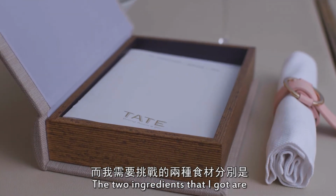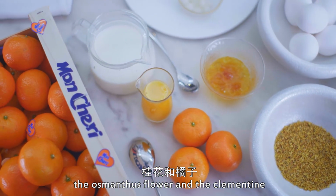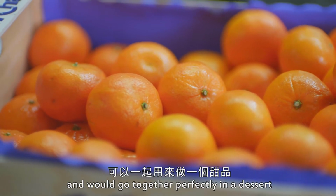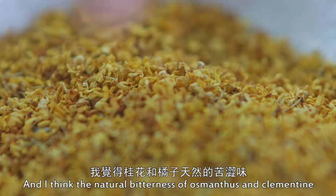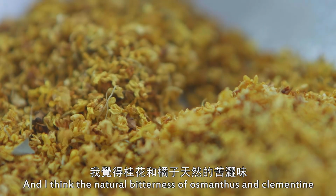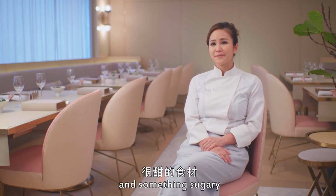So the 2 ingredients that I got are osmanthus flower and also the clementine. Both of them naturally are very fragrant and would go together perfectly in a dessert. And I think the natural bitterness of the osmanthus and also from the clementine would pair with something very citrus and something sugary.